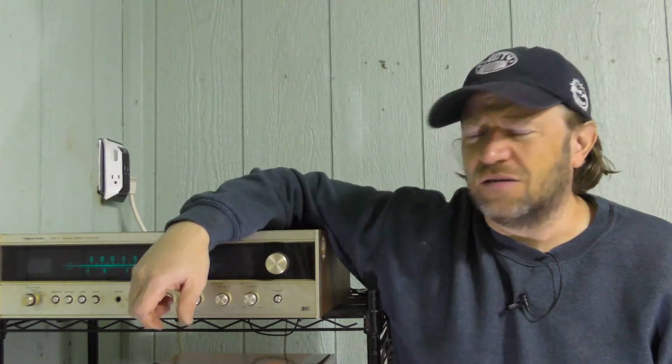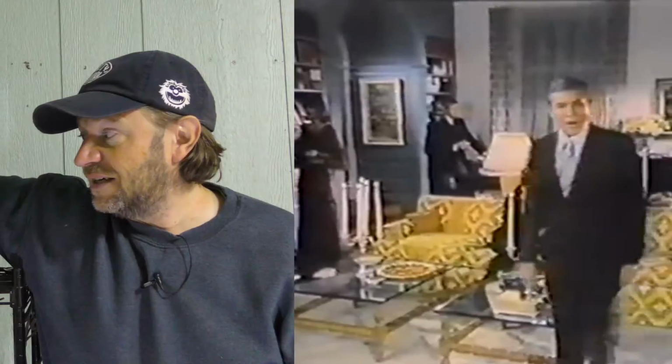When we put the basement shop together in the house, almost immediately after I put up the pegboard, because pegboard's near and dear to my heart, I took my dad's old Realistic receiver that he gave me, God, in college. Realistic, a division of Radio Shack.